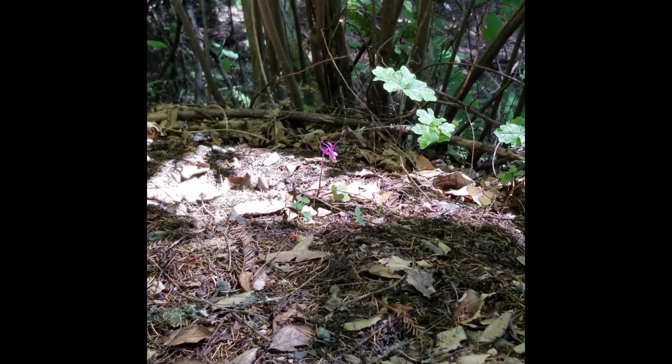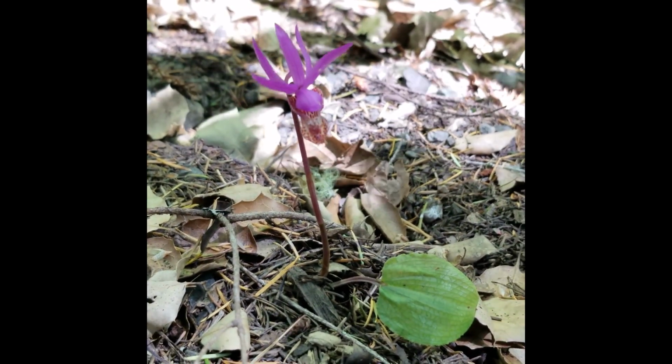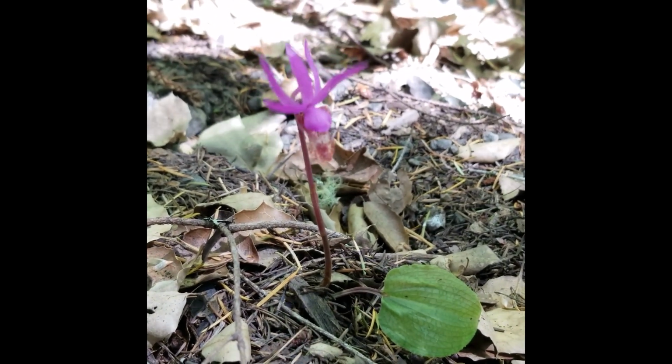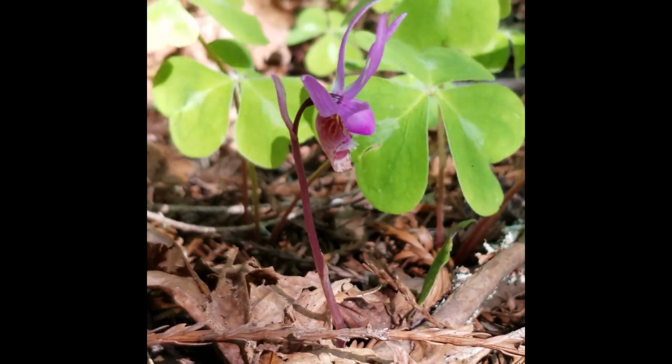Our next friend can be the most challenging to find. Do you see one here? Meet the western fairy slipper. What do you notice about this friend? I notice the flower is a vibrant pink color, and it looks a little strange. What does it remind you of?